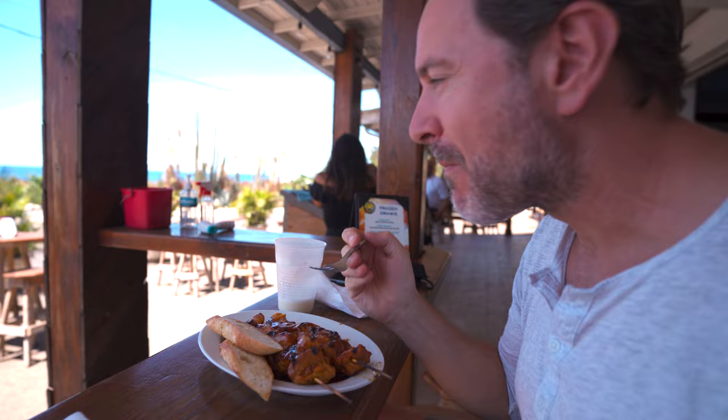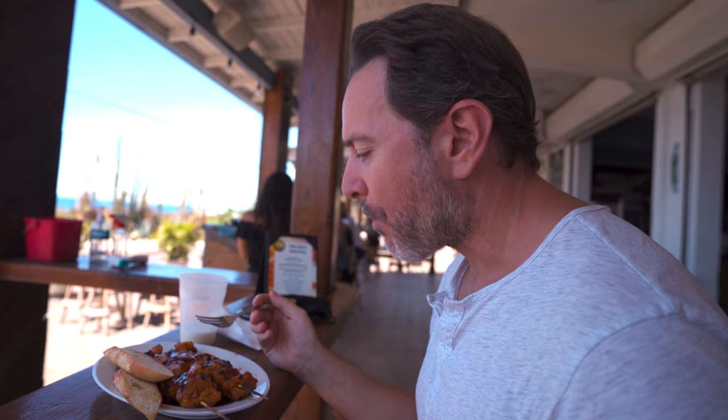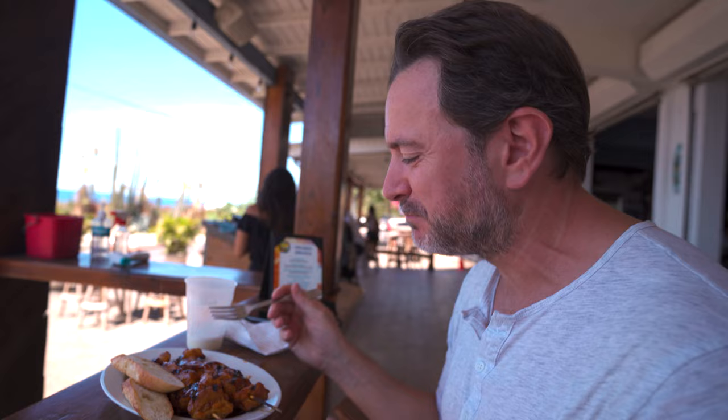Pinchos. I'm butchering it. It was really, really good. It was like two huge skewers for like $9. I ate way too much. I was so full, I almost didn't want to finish shooting this video. I wanted to take a nap.